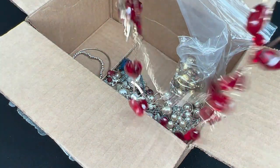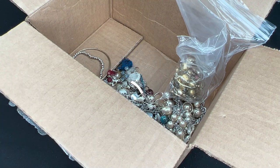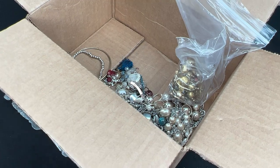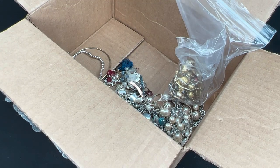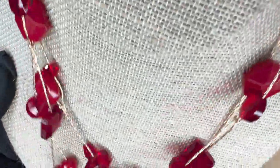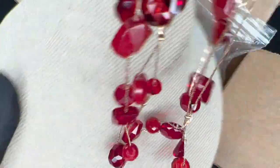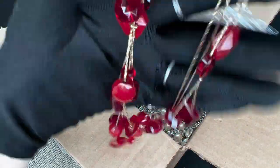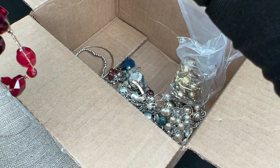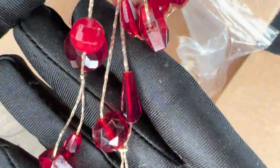And look at this. This looks interesting. Let me get that on the form. Double strand it. It is plastic. Pretty Valentine's Day, I guess. No name. Made well though. But these are definitely plastic. Pretty.